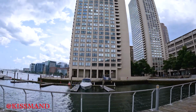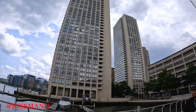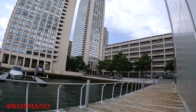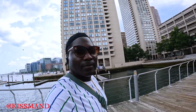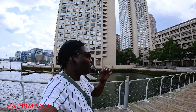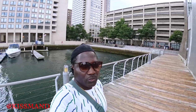Look at that building. See? Look at this, my people. This is Boston town, Boston City.